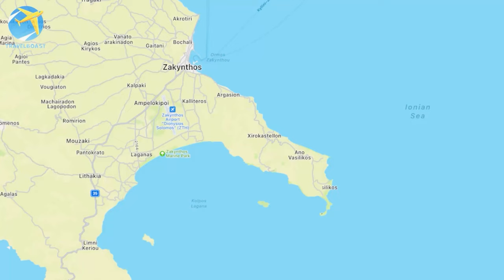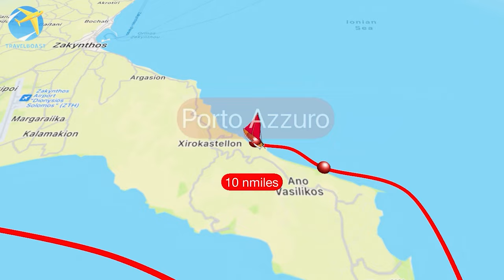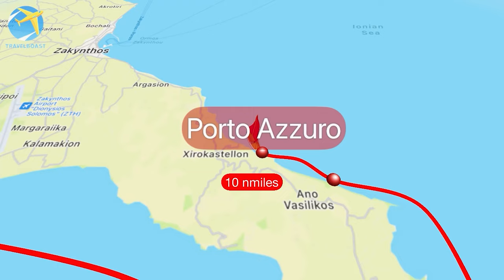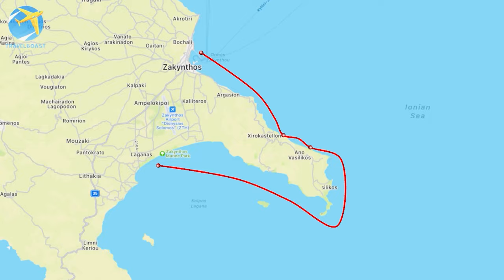So we're going to go and check out possibly Porto Azzurro and Banana Beach, one or the other. Or maybe St. Nicholas. We'll go past to have a look. Where's St. Nicholas? Just on the end here. On the side you can anchor. And then if we don't want to stay there the night, we'll go on to Zante Town. So we'll just see how we go. But yeah, day's turned out amazing.